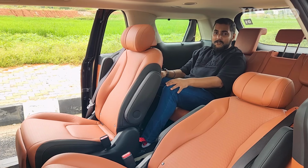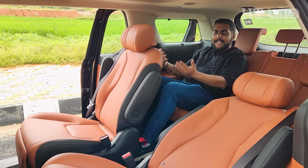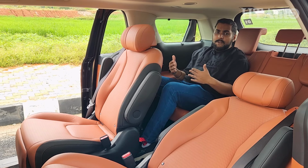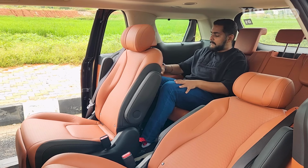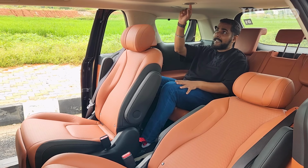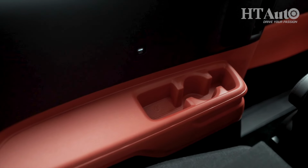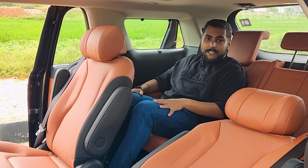Space for my feet is also pretty decent, and this isn't exactly a compromise like how it is in many 3-row MPVs in segments above, at par with the Carnival or below, especially the segments below. You get dedicated aircon vents here, you get multiple cup holders on the side, and there are Type-C charging points on either side of the vehicle as well.